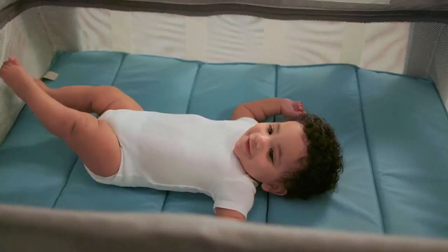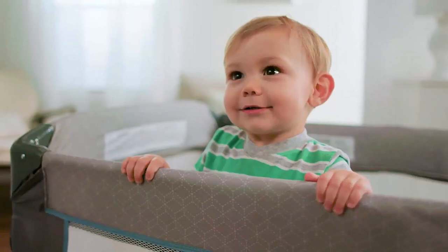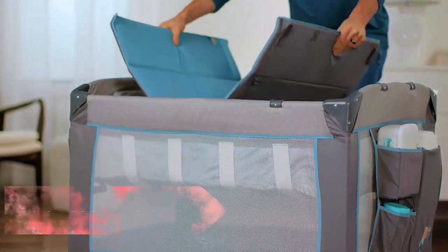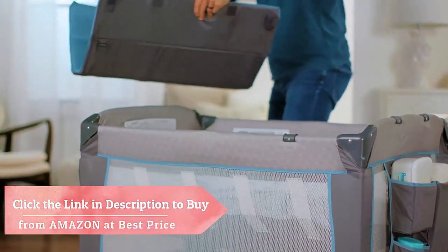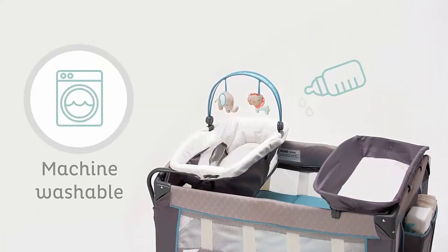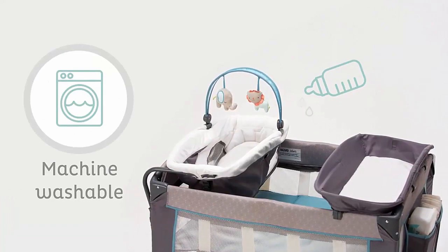As your little one grows, use this Playard like a bassinet, and finally as a safe place to rest and play for your toddler. At Ingenuity, we know that mess happens. The smart and simple Playard was designed with washability in mind. Easily remove many key pieces of this Playard and simply toss in the washing machine to manage the mess and keep your baby's environment clean.